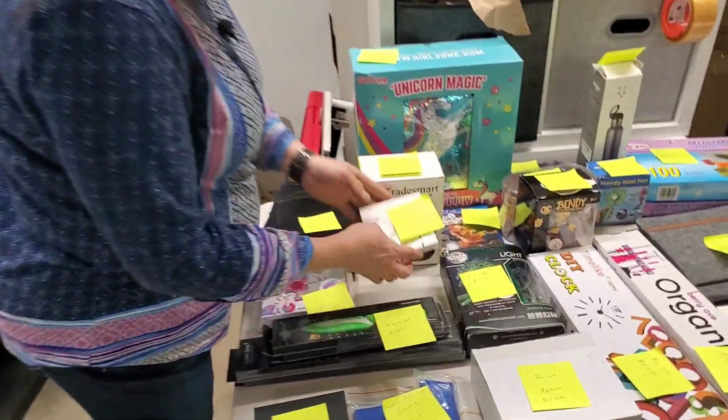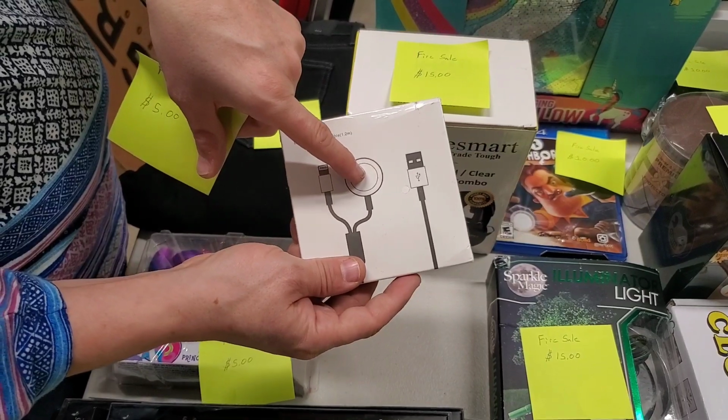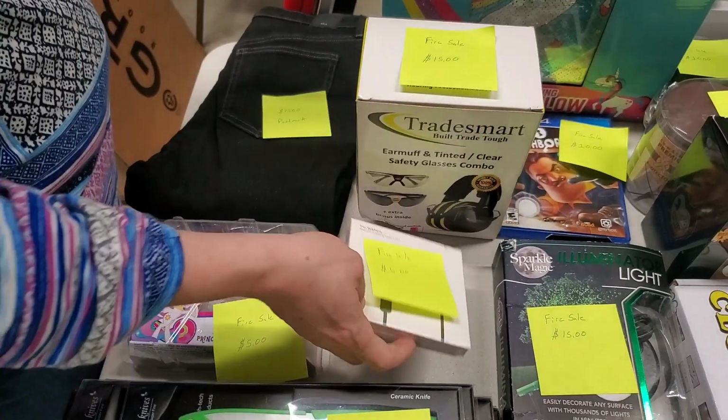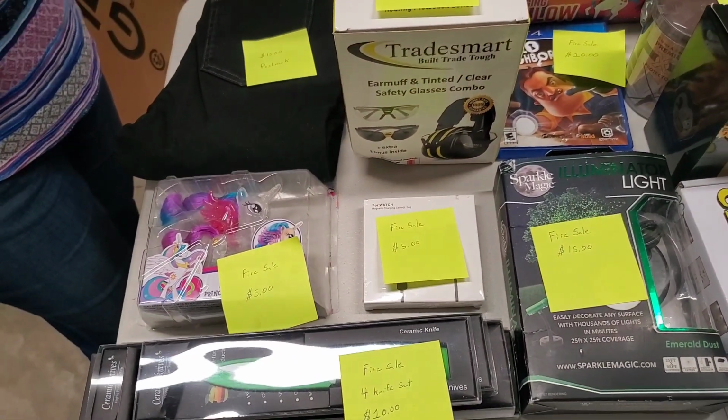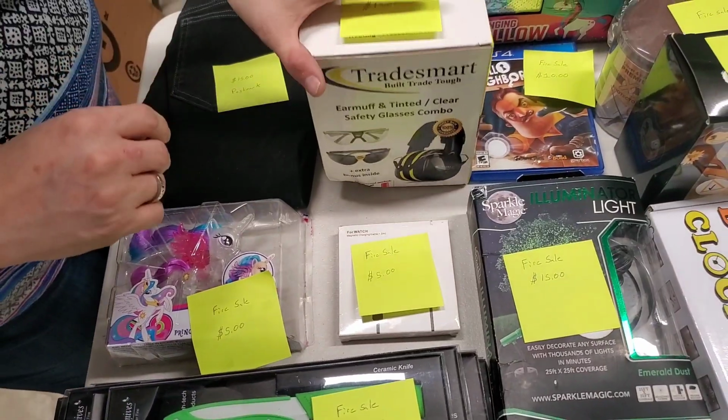All right, then we have an Apple Watch charger. So it's got this little adapter and the magnetic charger to go in the back of the Apple Watch and the USB port. $5. They're going for around $15 on Amazon. Now, we couldn't send that to Amazon because it's Apple. Yep. And we're not ungated in Apple.